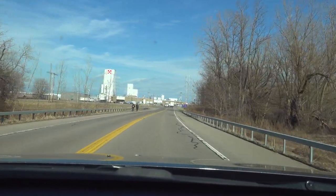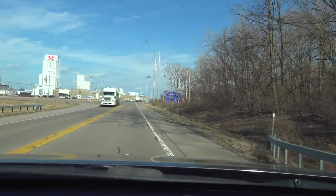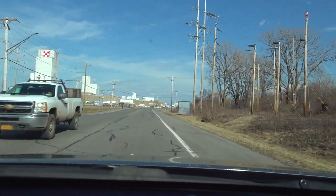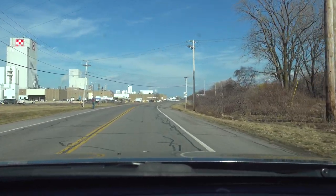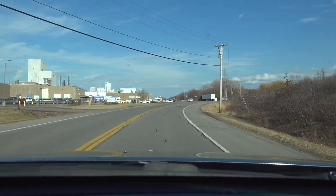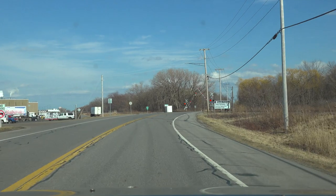I heard a train horn a minute ago here. I think it's a Norfolk Southern, to the right of the camera. Let's see what we can find. No, I don't see anything or hear anything. Oh, there go the gates. There is the train coming. Look at that.